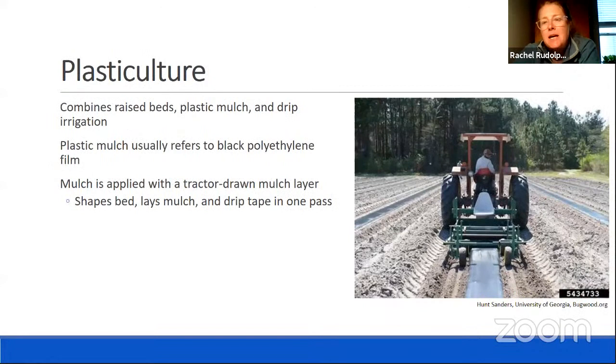So plasticulture is common, accepted, standard practice now in vegetable production and has been for quite some time. It's combining raised beds, this plastic mulch you see, and drip irrigation. The plastic mulch usually refers to black polyethylene film. It's pretty thin, a couple of millimeters in thickness, and it's disposable. Mulch is applied with a tractor-drawn mulch layer. There are some implements that can be drawn by horse, believe it or not, but typically it's drawn by a tractor. It shapes the bed, it lays mulch, and the drip tape is pulled in a line underneath, and that all happens in one pass. And if you've done the appropriate field prep in advance, it'll look pretty good.